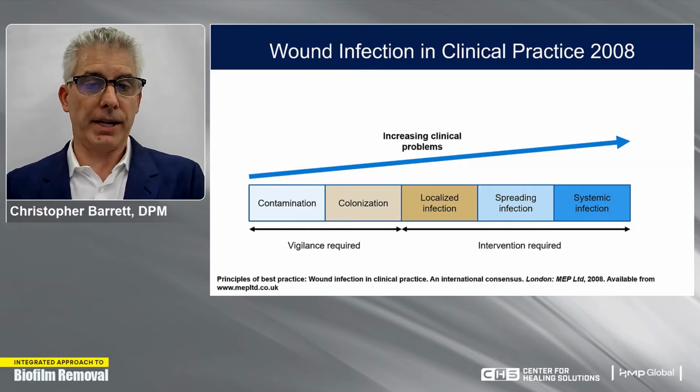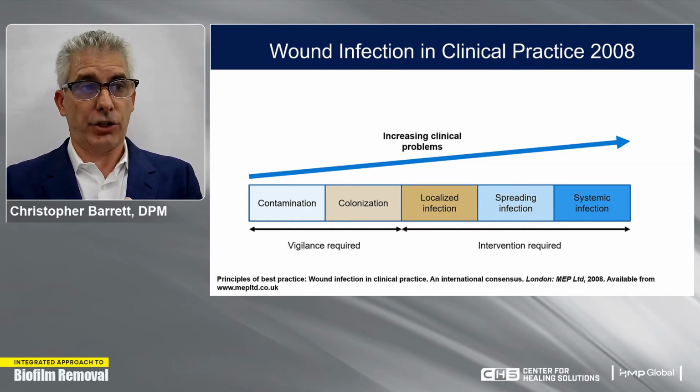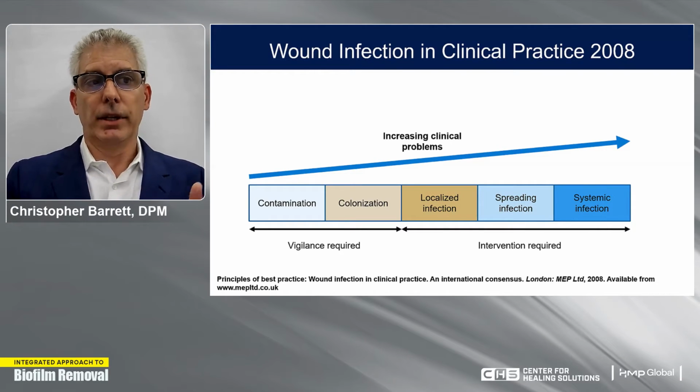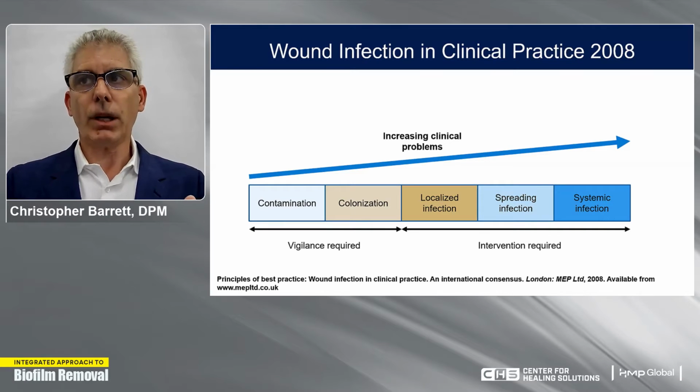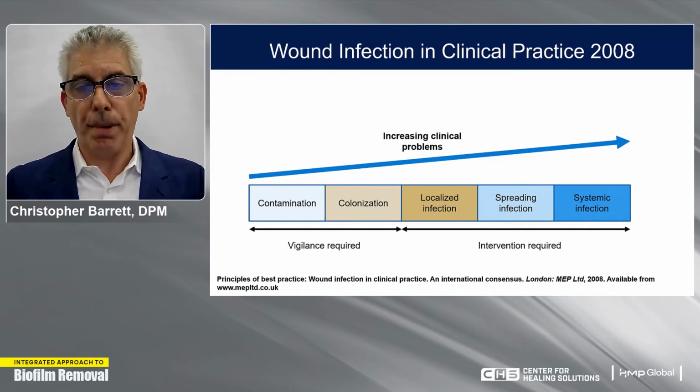Wound is still progressing. The problem is when we move from colonization to localized infection, okay? And the type of localized infection we're talking about is in the superficial compartment. Okay, so local infection, this stage has been probably the area of the most debate by wound care clinicians.